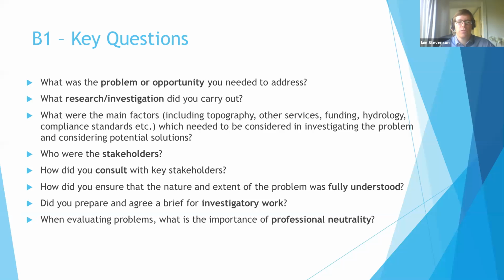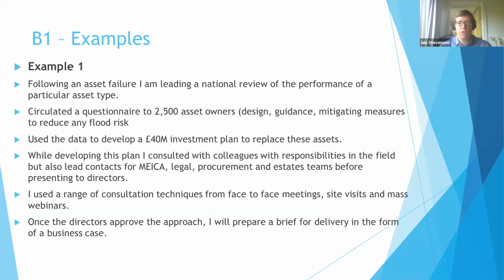And then a couple of questions. Did you prepare any investigatory work or a brief for investigatory work? And when you were evaluating the problems, what was the importance of professional neutrality? So we've got a couple of examples for you here.